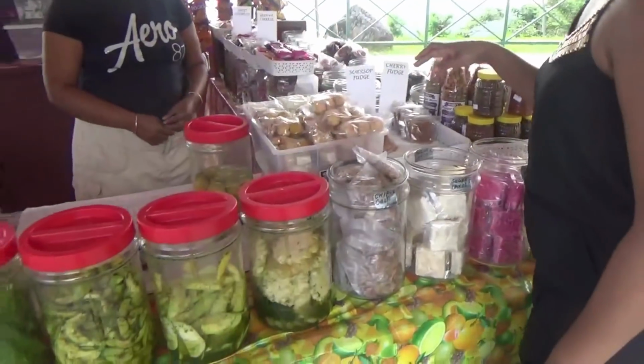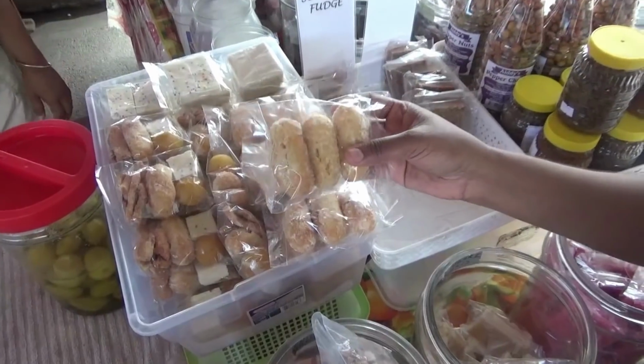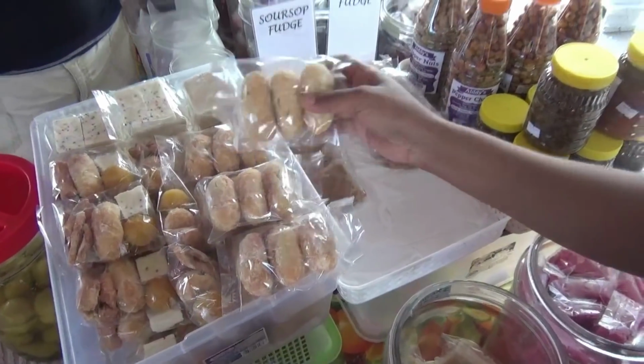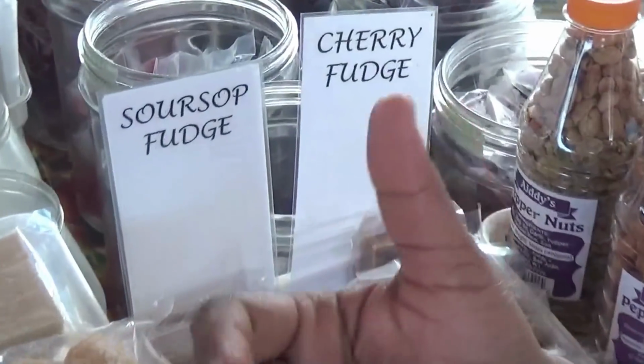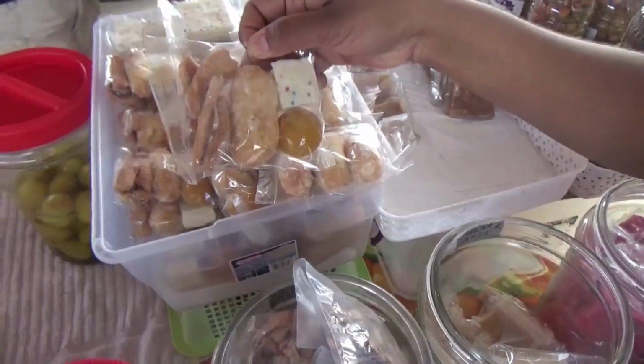We also have some of the Indian delicacies here. We have pera, barfi. Here we have gulab jamun, but I call it fat kurma. And if you wanted a taste of everything, they also have it packaged in smaller packs where you can get one of each item.